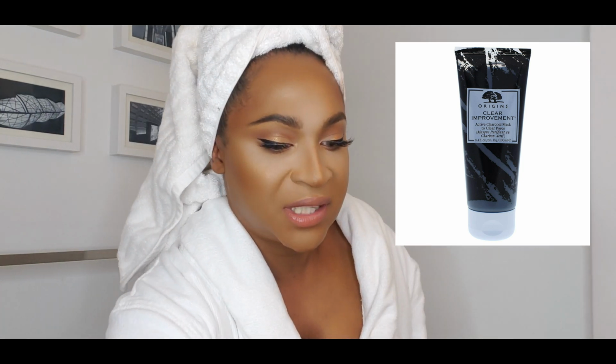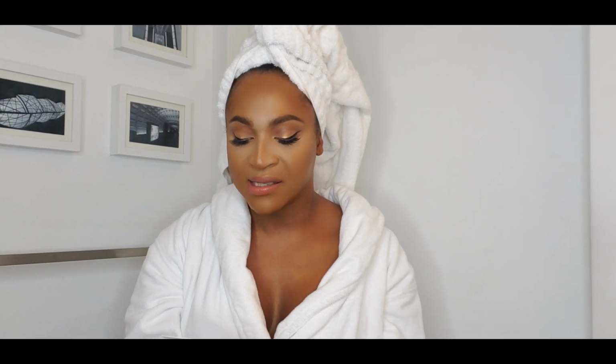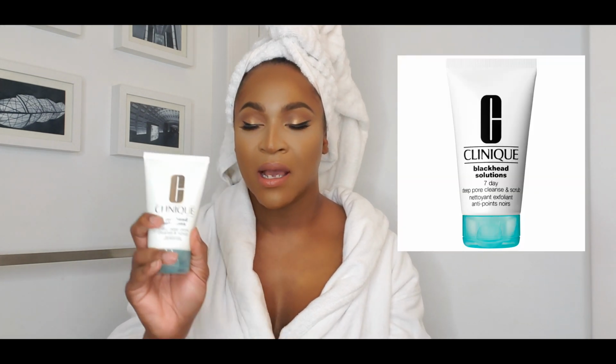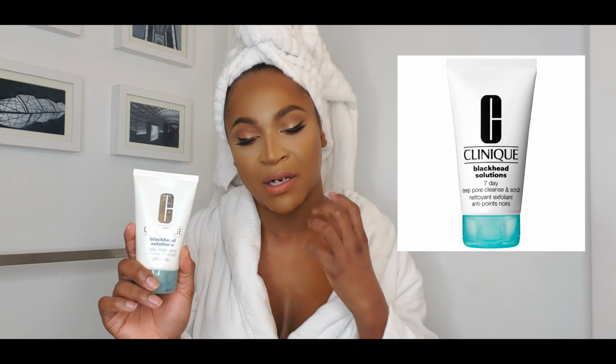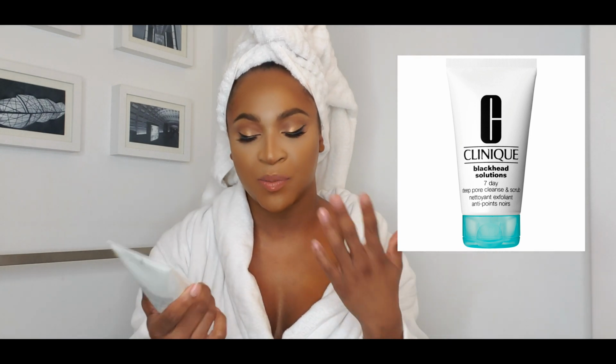But I also use this because Clinique gave me this, and it's the Blackhead Solutions. It's a 7-day deep pore cleanse and scrub. You can use it to cleanse your skin. It also has a little bit of a scrub in it, but it also will act as a mask a little bit. You can leave it on. It'll harden up a little bit, and then you just rinse it off just like you do the Clear Improvement. I kind of switch between the two.